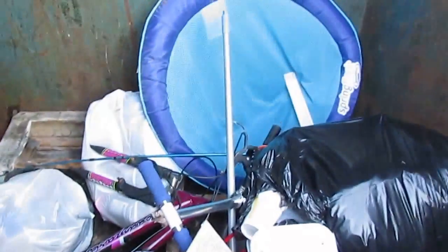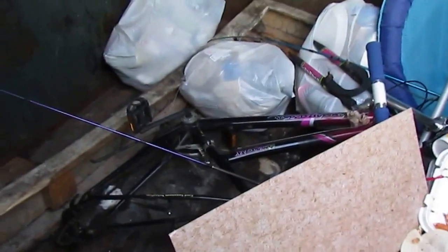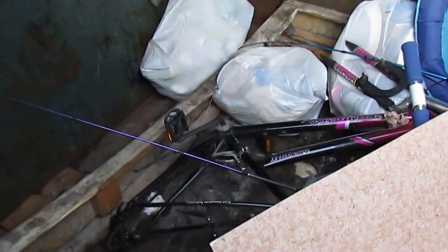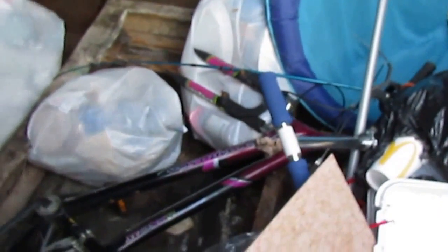Looks like we got some fishing pole action going in there. See two of them. I'm gonna shut the camera off, and if they're any good, we'll have a look at them. I see a scooter handle sticking out of there too. I'll grab that stuff.